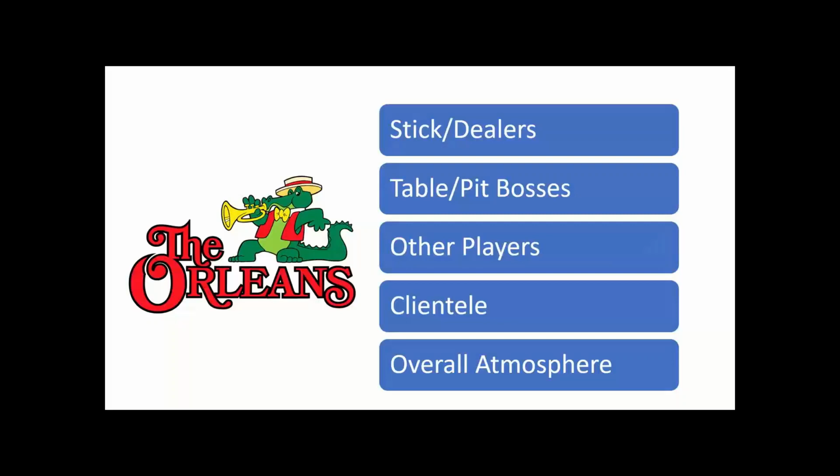Let's talk about the stick dealers. The stick people, the dealers, very professional. They know what they're doing. They do a good job. They seem a little bored sometimes, which, hey, I guess if you have constant business, I get that. The table and pit bosses, very friendly, very nice. They answer lots of questions. They just do a good job.